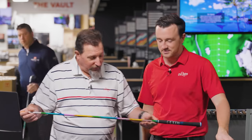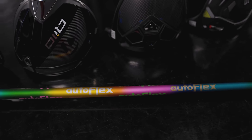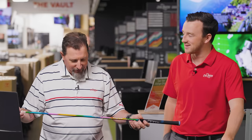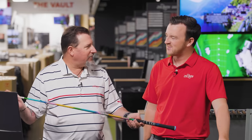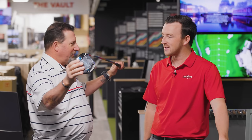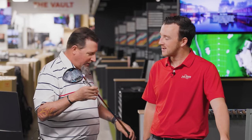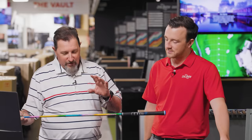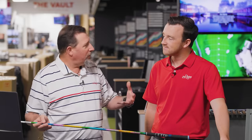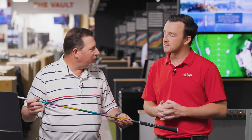Okay, so this is the Autoflex SF505XX. That's a lot of letters and numbers. When somebody sees XX, they think double X, right? If you look at the way this shaft moves, this does not really look as if it's going to be a double X flex shaft. However, the Autoflex is essentially designed to be stiffer the faster you swing it. So this particular shaft is rated for up to 120 miles an hour of club head speed.